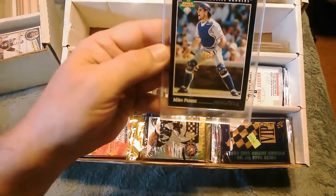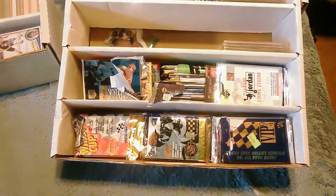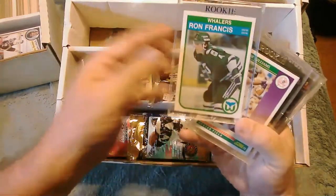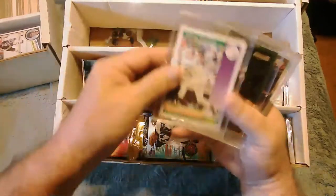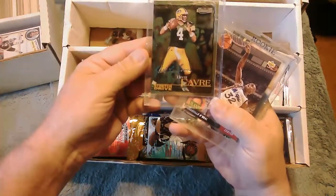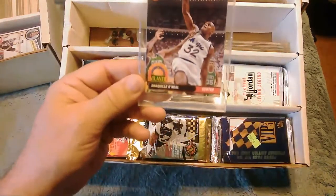There's a Mike Piazza Score rookie card, Pinnacle rookie. Young Mike before he got all beefed up. Bernie Williams rookie card from Score 90. Ron Francis, Hartford Whalers, O-Pee-Chee hockey. Another Bernie Score rookie, 92. How about some Brett Favre Stretch Drive, Brett Favre. That goes under football.